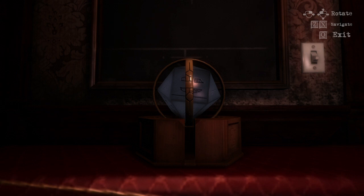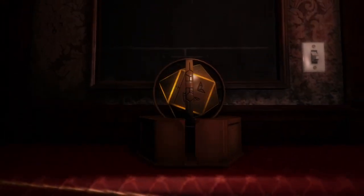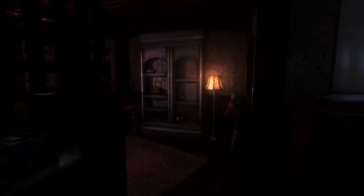Okay, but what symbols do I make? We might not have enough information yet. Yeah, you're right. Okay. We'll be back for you, Tesseract. We're not done with you. We have to find that other light thing. We gotta turn off the lights in other areas to see if there's anything.